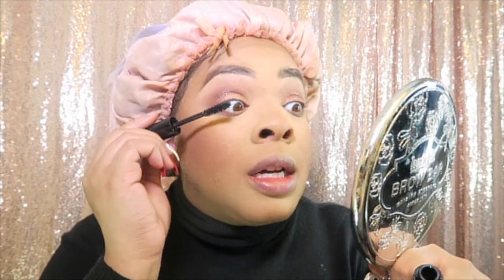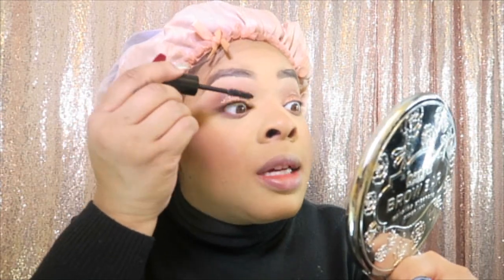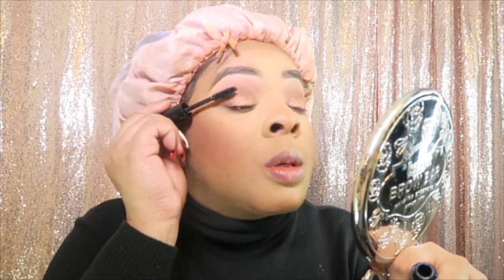Alright, so you guys already know the routine. You already know what it is when it comes to mascara. I don't play. I like the Monsieur Big. This is my favorite. I have not found anything better than this mascara. So we're going to use this. I'm going to put this on my little bitty lashes, and it just gives me a little something. As you can see, I have no lashes. Like, where? Don't have them.